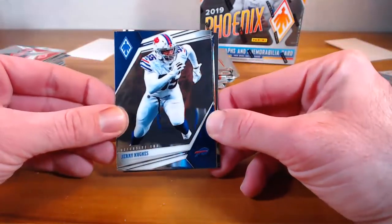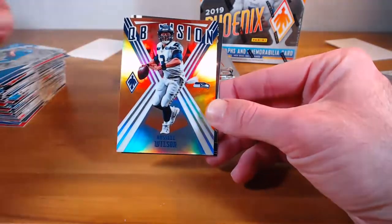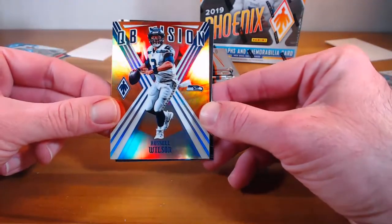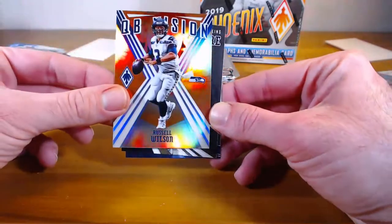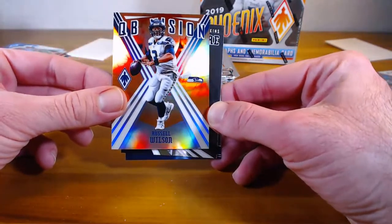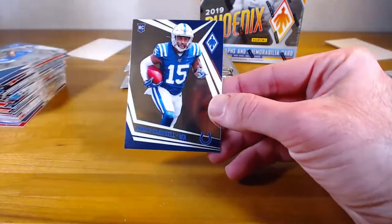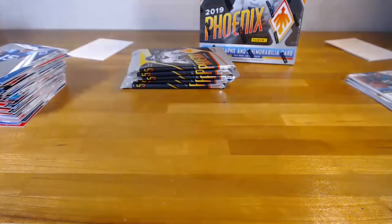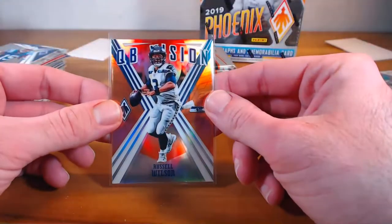Jerry Hughes, Buffalo. Stafford, QB Vision, Russell Wilson, Seattle. It's an orange, out of 99. Catching Fire, DeAndre Hopkins, and Paris Campbell, rookie for the Colts. Seahawks going to Jeremy.